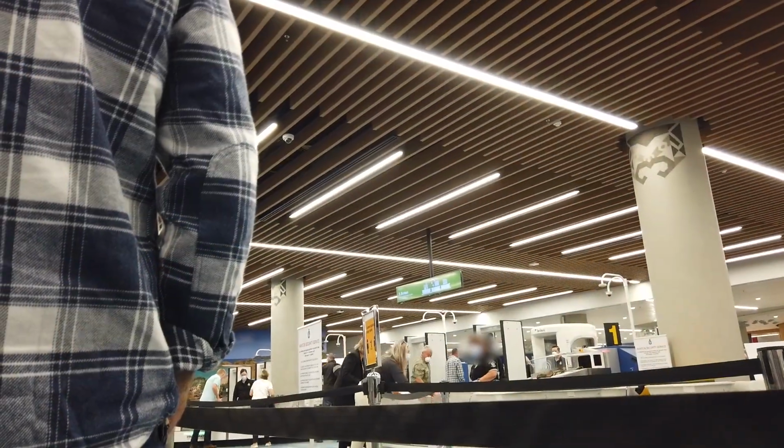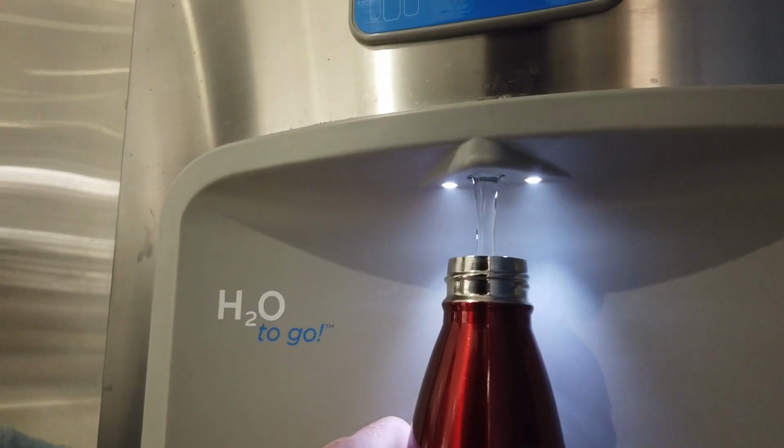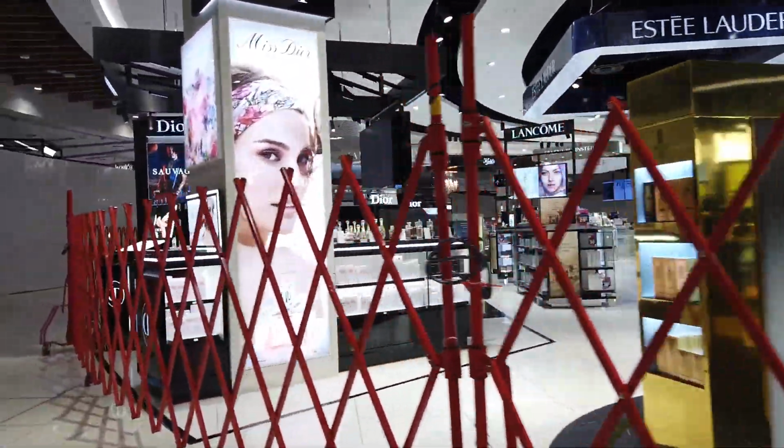Of course I was randomly selected for the body scanner and my bag required a manual check, but it was all pretty quick and efficient. After filling my water bottle, I braved duty-free. But duty-free was closed, as was every other shop.